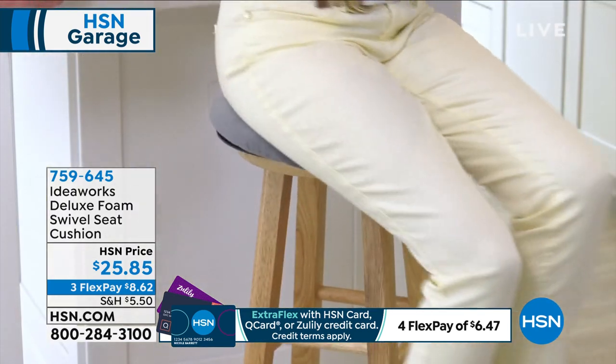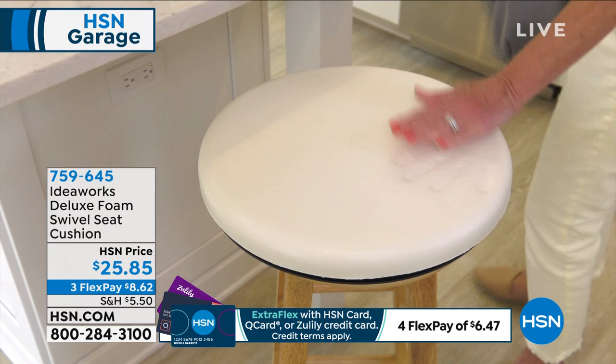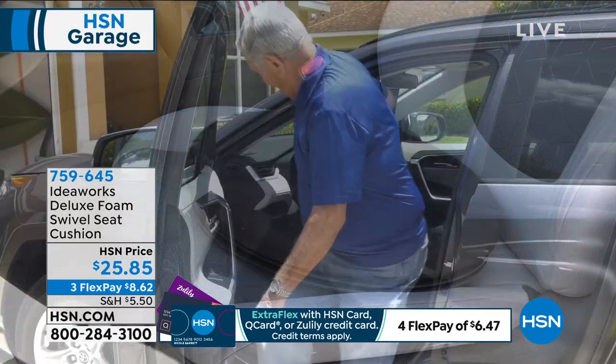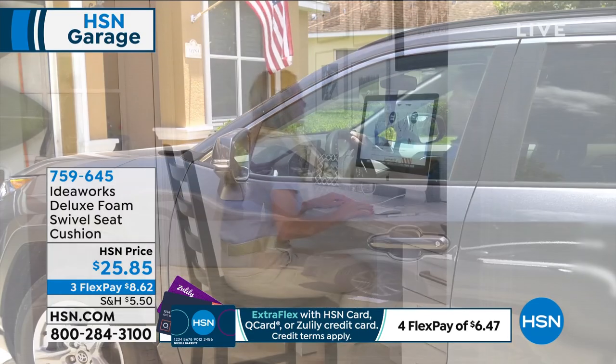You add this to it, not only do you have comfort, because that's the memory foam. One thing I love about memory foam, and you just saw it right there, is how it goes back to its full position. It remembers that position it goes back to. So even if you use it all the time, it goes back to that supported position.